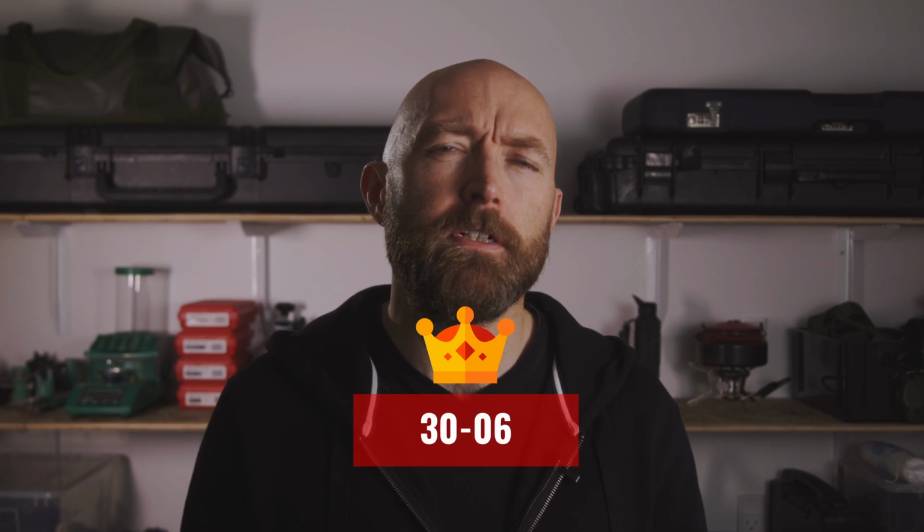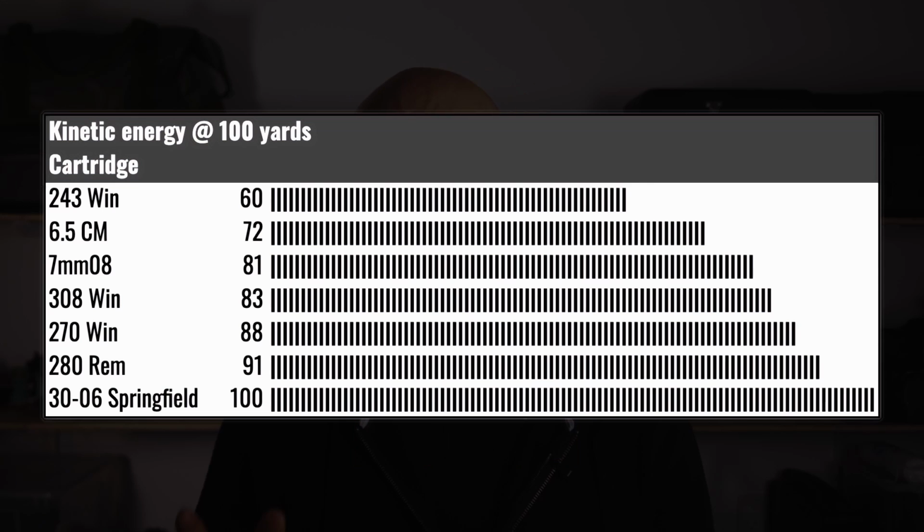The final category is kinetic energy. The winner here is unsurprisingly the 30-06, as it has the heaviest bullet and the most powder. By the way, the ranking is the same all the way out to 300 yards. One interesting observation is that energy-wise, the 308 almost manages to catch up with the 270 Winchester at 300 yards, based on the specs of this test.